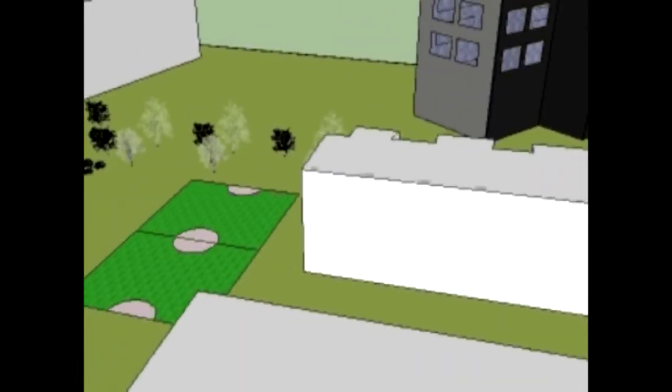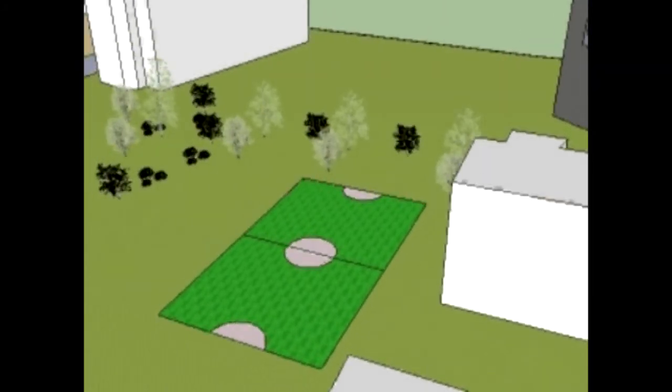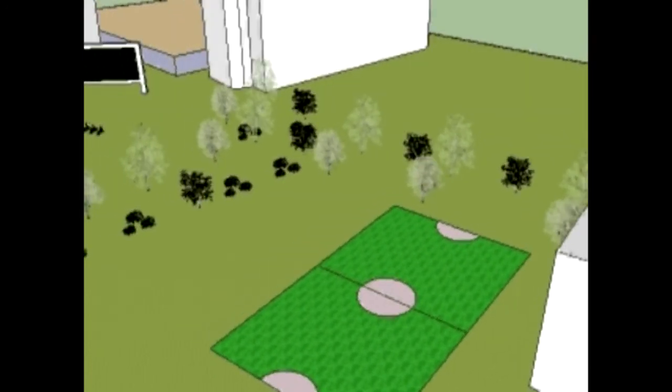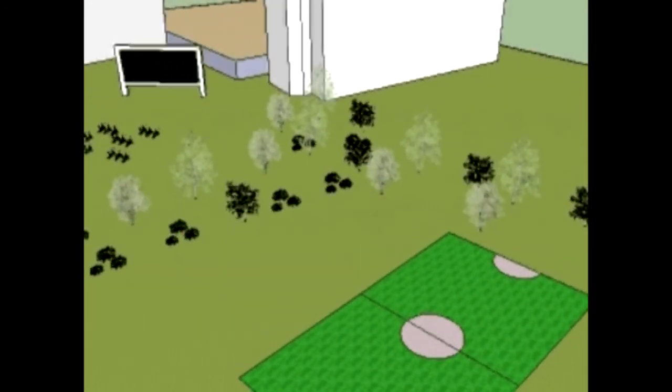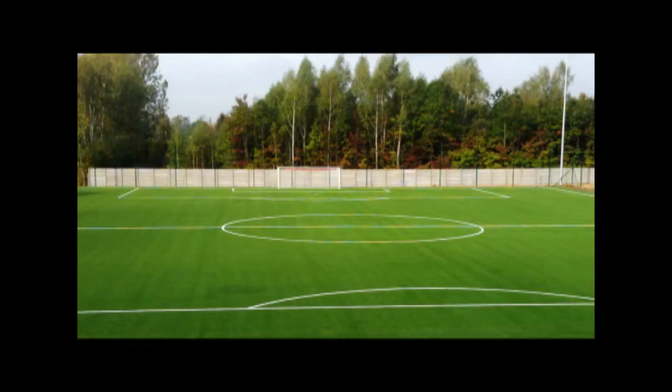The next area that I put forward for my urban design idea is the sports pitches. I noticed that they were heavily caged, and it just made the whole place almost seem like a prison and seemed like there was something wrong. I introduced trees yet again around the sports pitches, which would then provide a natural barrier.